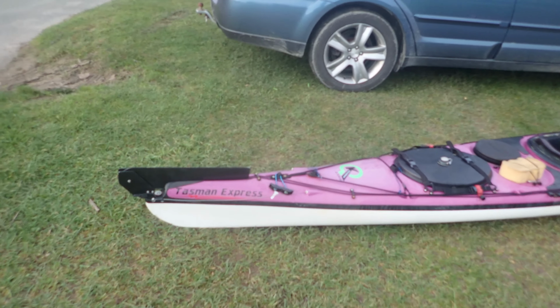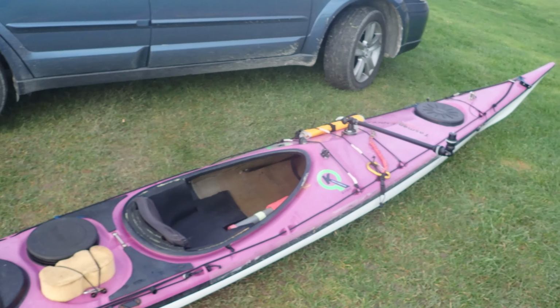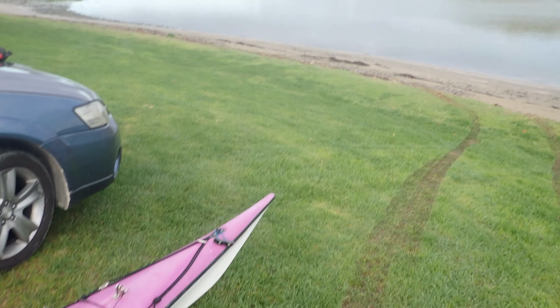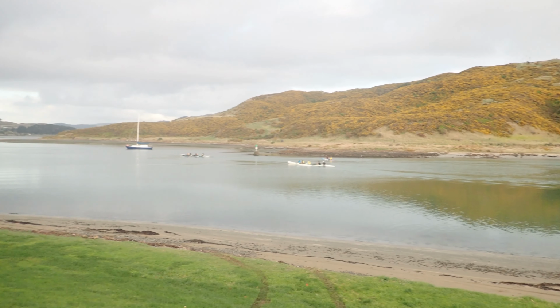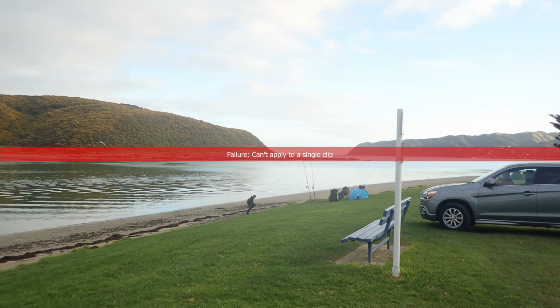Alright, so here we are getting ready to go. We're at Ngatitoa Domain and the plan is to head around to Pukerua Bay, stop and have something to eat, and then paddle back again. It's an absolutely gorgeous day out here. No wind, it's set to pick up a bit later in the day, but it should be a great trip.